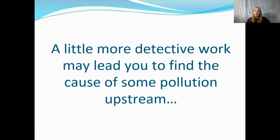Keep in mind that a little more detective work may lead you to find the cause of some pollution upstream. So while you will technically be adopting a portion of a stream and you'll be walking along there, many of the issues they face may be coming from a bit further away. So it kind of goes back to your watershed address. So even though your stream is in one spot, it's within a larger watershed. So the issues can be coming from a bit further away.